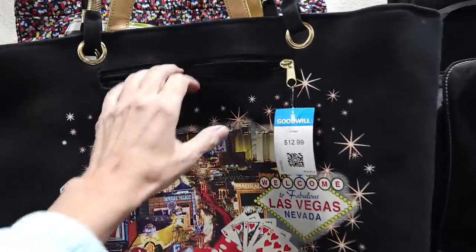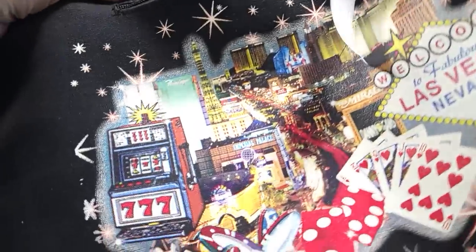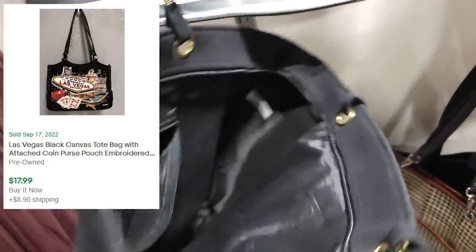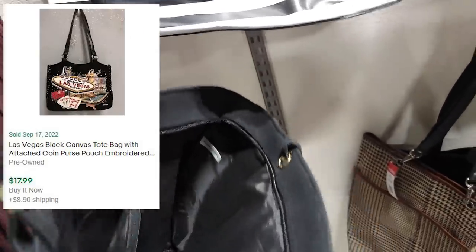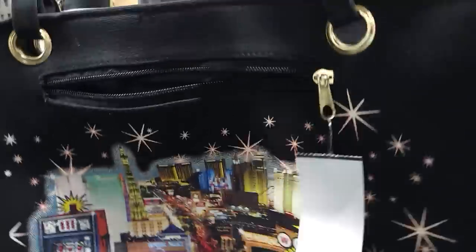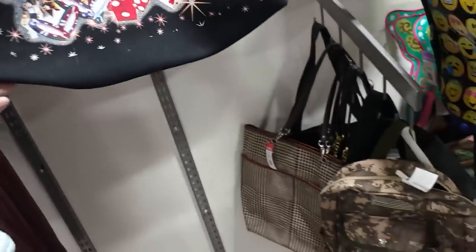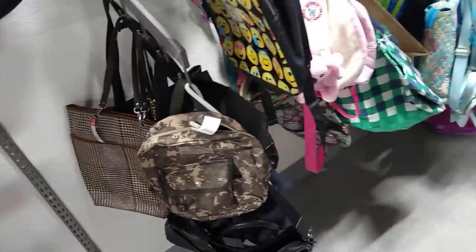Right behind it was this really cool Vegas tote. Oh, it's double-sided too. It's kind of nice. Where are you? $12.99 though. Are you worth $12.99 to me? I'm not sure you are. Let's see, that would be like $8. Yeah, that one I'm not quite as sure about.